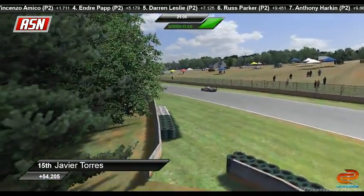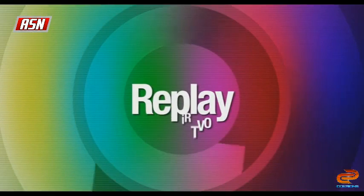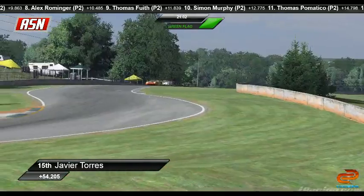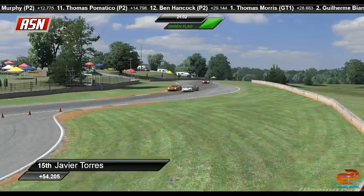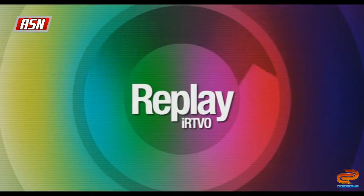Let's go back and take a look and see that move again. So we're going to slow it down here. He undercuts him, and then he tries the outside, and Knight backs up the corner. He's gone the curb, and what a nice move from Javier Torres in car number 5.